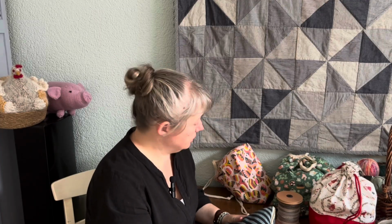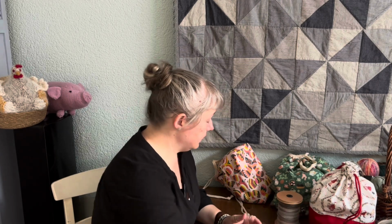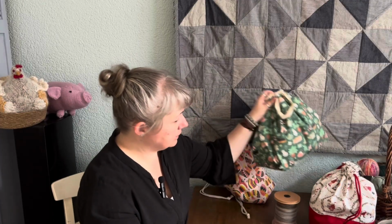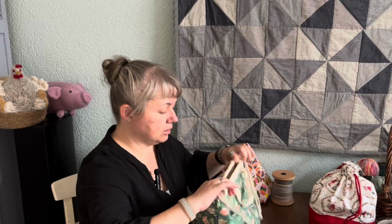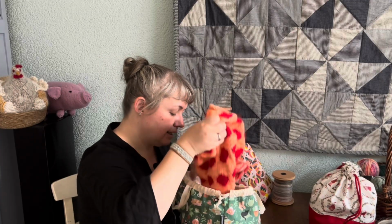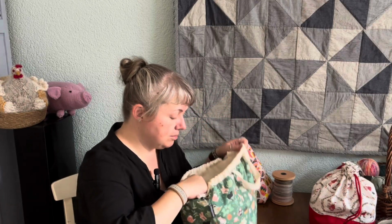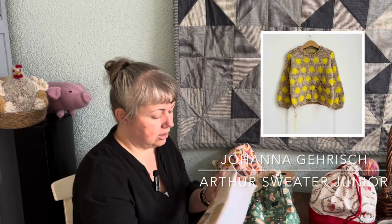Okay, so that's that work in progress. I have more. Yes, I do. I still have more. The best one, actually, I think. I'm saving it for last. This is a little pattern by Kolibri by Johanna Gerish. It is the Arthur Sweater Junior.